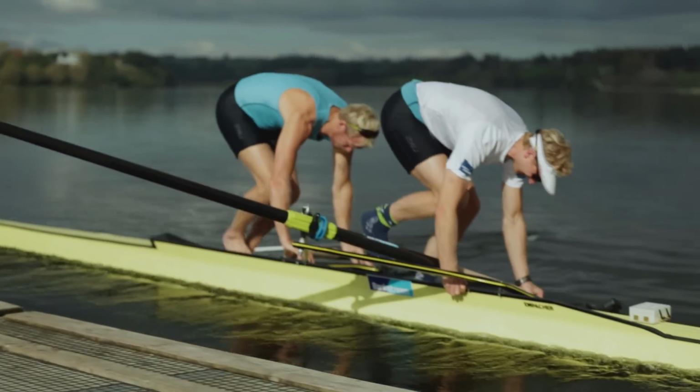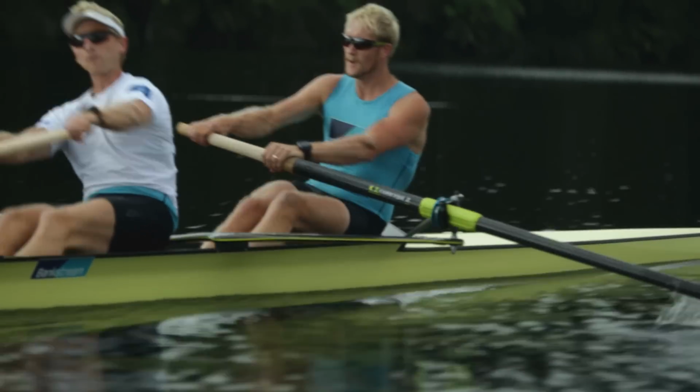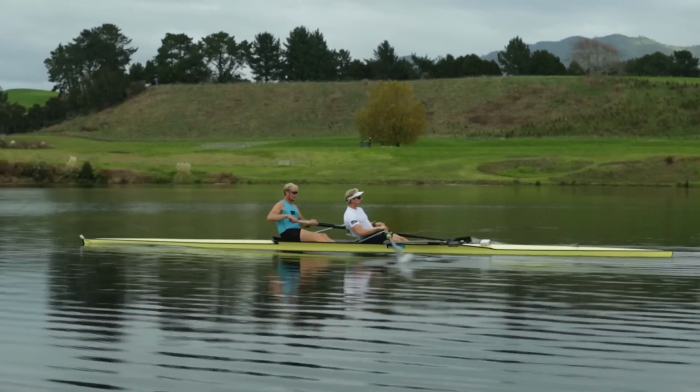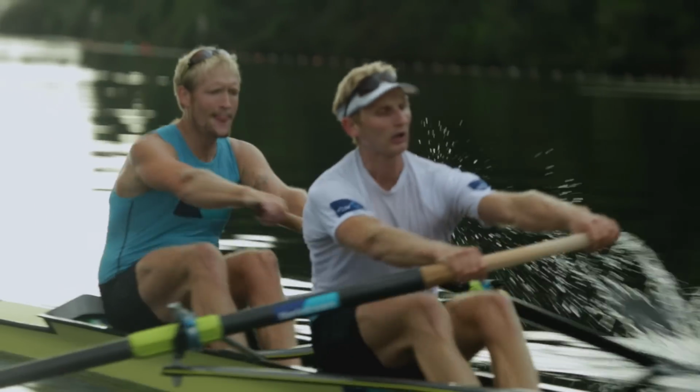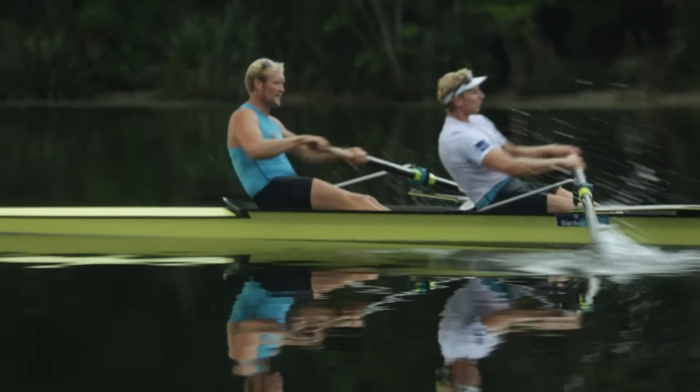Basically, we're in the heat of our training, 6 days a week, 12 to 14 sessions a week, so it's 2 to 3 times a day. So my time here is pretty limited, and then once I get overseas, it's just focus on racing internationally and training for the World Champs.